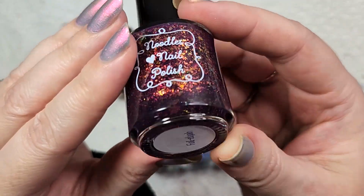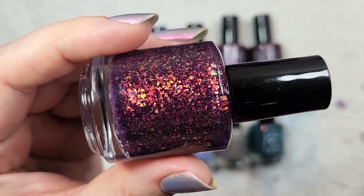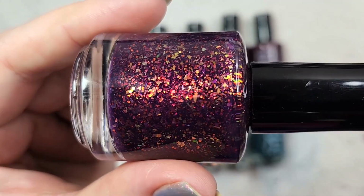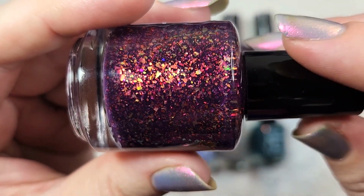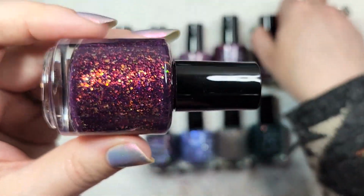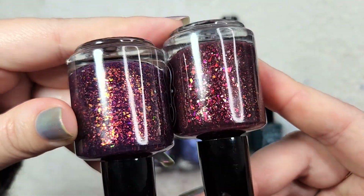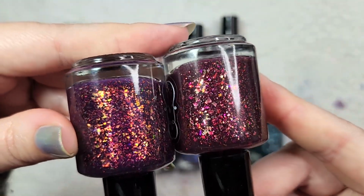Then next up, I got this one from the fall collection called Hallelujah. And this is a beautiful purple polish, again loaded with iridescent flakies. This one I think also has a red glitter component in it, and this is the one that I thought looked pretty similar to the gift with purchase. So again, there they are side by side. And they do have some similar components.